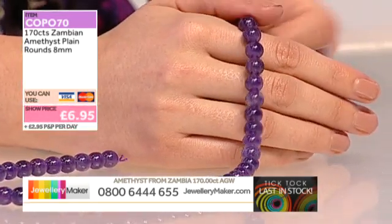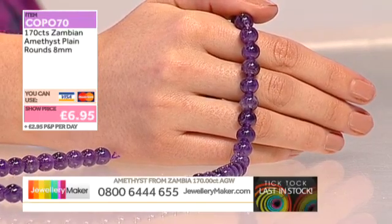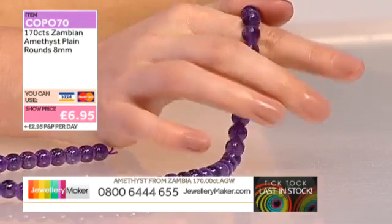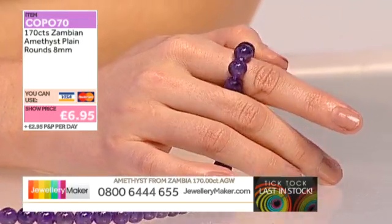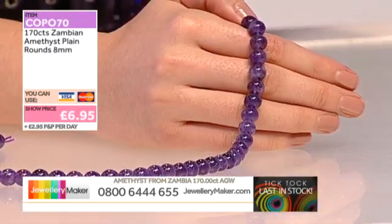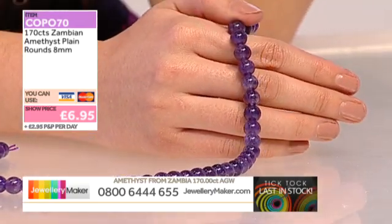Genuine amethyst, and it's next month's birthstone. It is the gemstone of Valentine himself. It's the beautiful gemstone that is just, it's adored. It's absolutely adored. And it's said to be the Valentine's Day gemstone because St. Valentine, it's said, wore it himself. It's said to prolong your love. It's £6.95 for a whacking strand of this today.